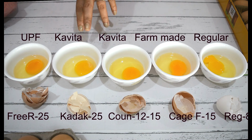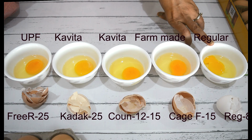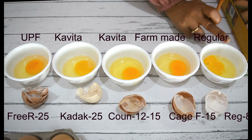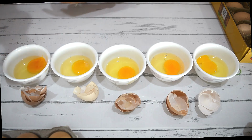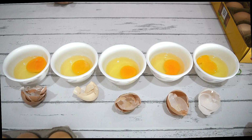This is just like the regular egg. It's almost tasteless, or I wouldn't say tasteless, but I think the regular egg actually tasted better. These are better quality regular eggs. Let's go for the best one. So these two actually do taste the same. The free range and the country chicken egg seem to be good quality.